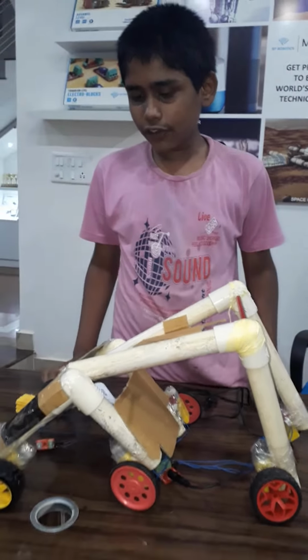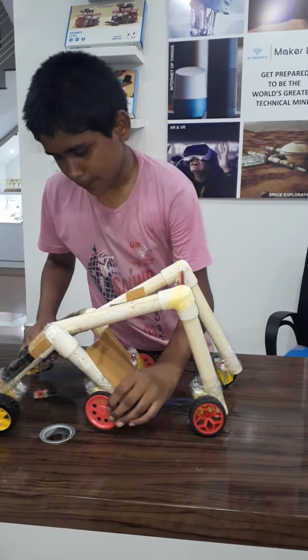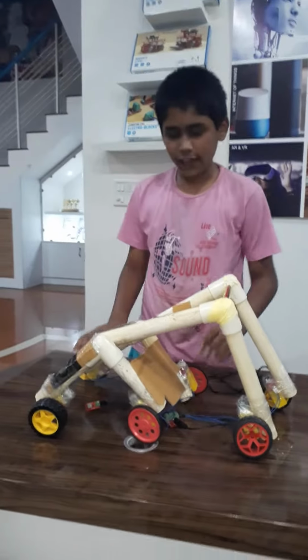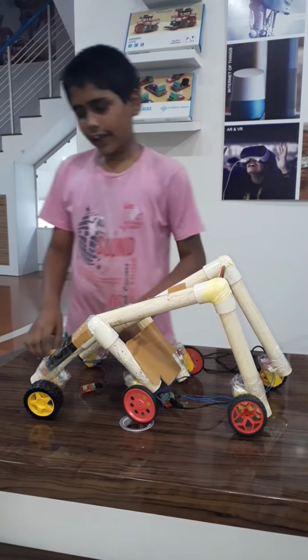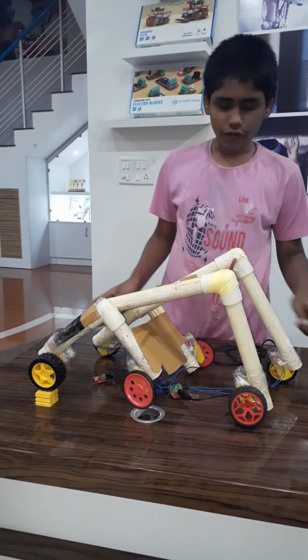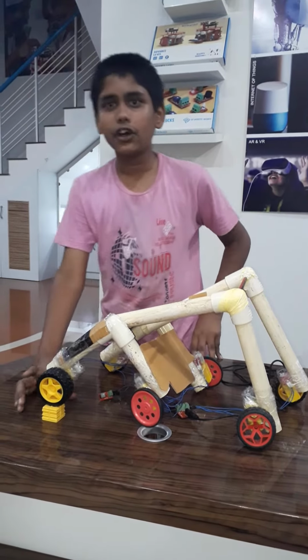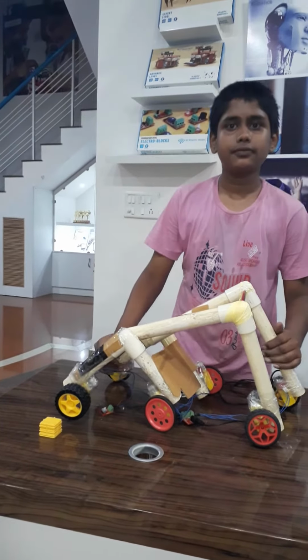The speciality of this design is whenever the vehicle falls in any hole like a pothole, it makes its balance with the rest 5 wheels. Or whenever any obstacle comes in front of it, it uses all 5 wheels again to balance. It works like a shock absorber. Let me show you a demo how it works.